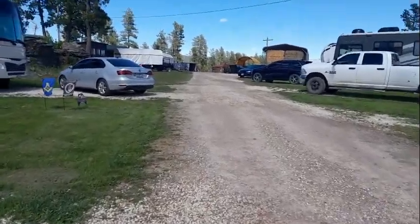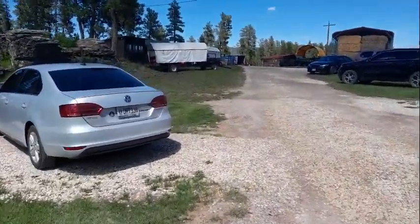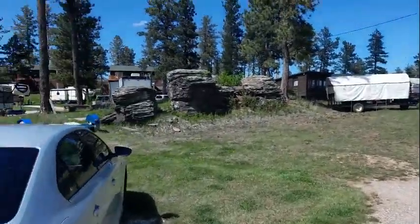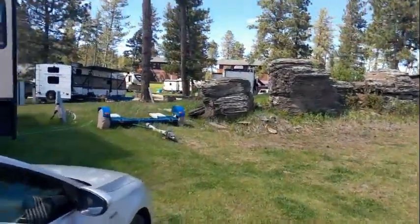And this area here is the employee area. So all the employees are basically together. They have some employees that are here for the season, and they put them up in dormitories, which is what you see up here. So everybody's got their own room, I believe.